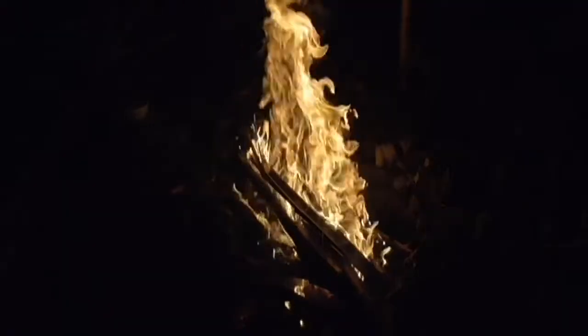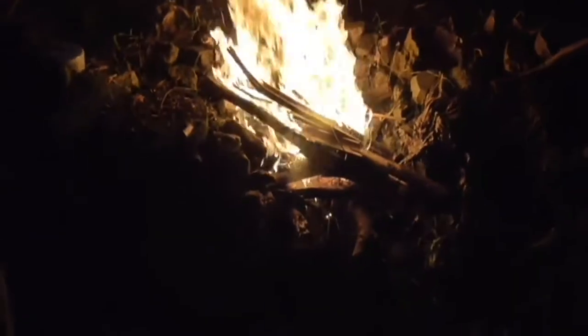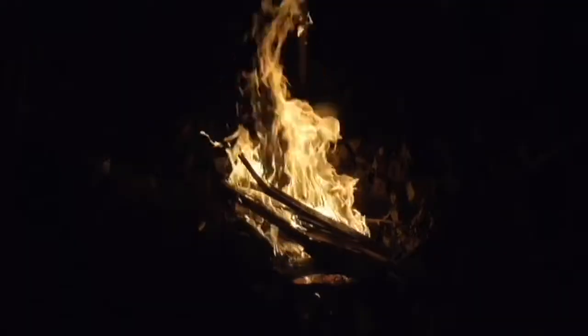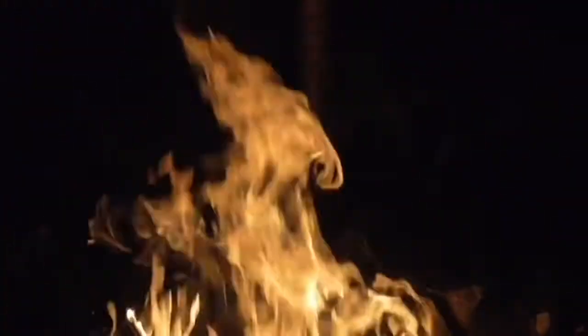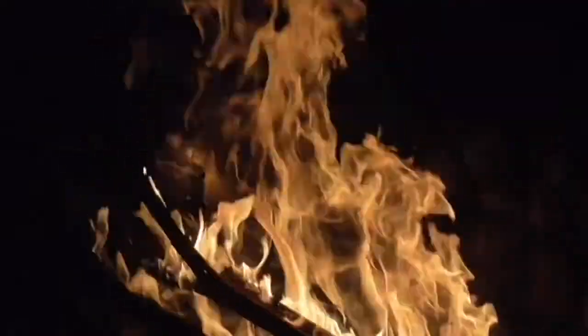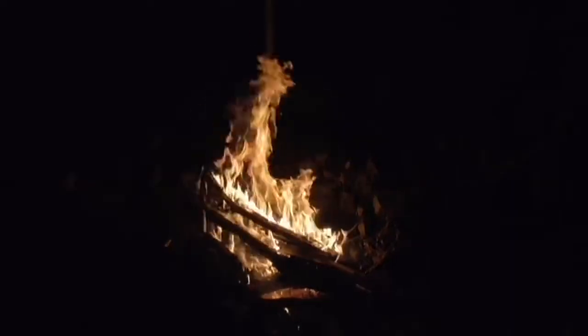Sometimes you look at it from a different angle too. You can see a lot more. Let's move over here once. Now we're right in front of the fire pit and the hill. The camera's not focusing very good. It's a beauty of a fire there, guys.